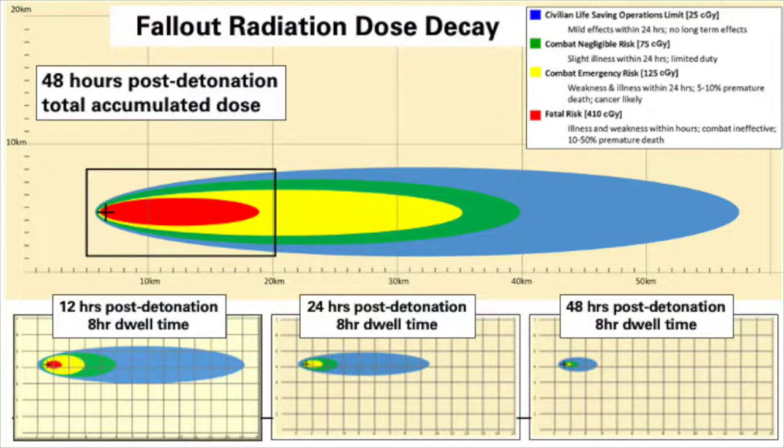All right, now if you move to the middle graph on the bottom, you see that's showing up 24 hours after detonation. Again, standing for 8 hours, right? You notice there's no more red, there's no more lethal risk after 24 hours. Again, if I stay there for longer than 8 hours, I might start getting that, but typically if a detonation has gone off, unless it was on something I need to go recover, like a base or something, I need to get the equipment out of there, right? If it's just out in the middle of the battlefield, I can walk, what is that, less than 10 kilometers, 9 kilometers long, I can walk 9 kilometers in 8 hours.